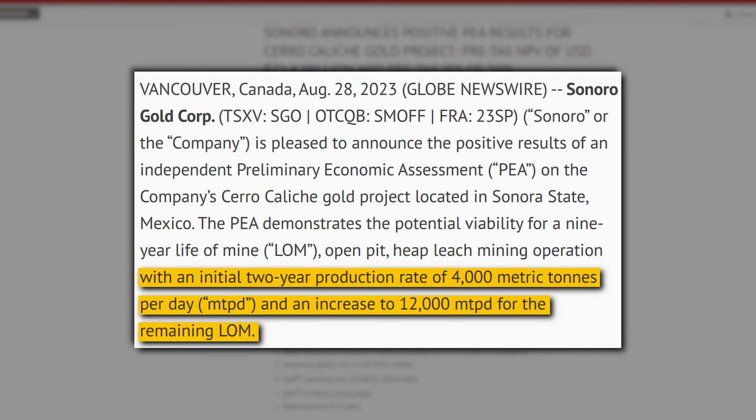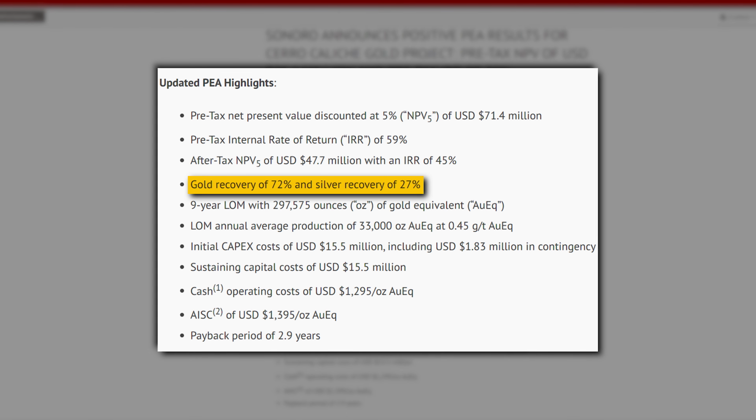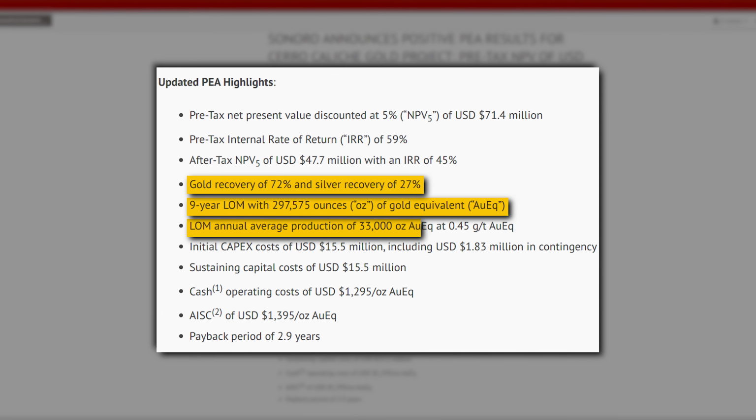Over the life of the mine, it is expected that about 286,000 ounces of gold and 938,000 ounces of silver will be recovered from the operation, or about 298,000 ounces of gold equivalent, which shakes out to an average of 33,000 ounces of gold equivalent a year or so.